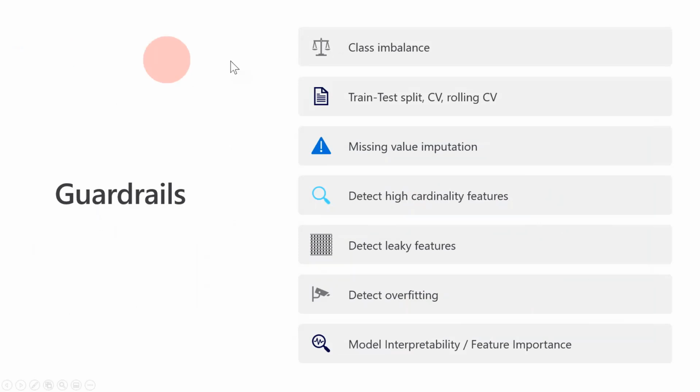There are some guardrails, so if you are a data scientist, you already know some issues you might have with class imbalance in terms of the sizes, how you do the splitting, what you do with missing values, whether there are high cardinality features. That's going to be a feature that has many, many options, and whether you need to do one-hot encoding. And leaky features is when the feature inputs are somehow correlated with the output. So that's cheating. I call it cheating. Okay. Detecting overfitting and then model interpretability. That's done through feature importance technologies.